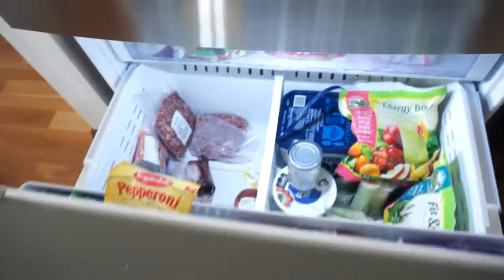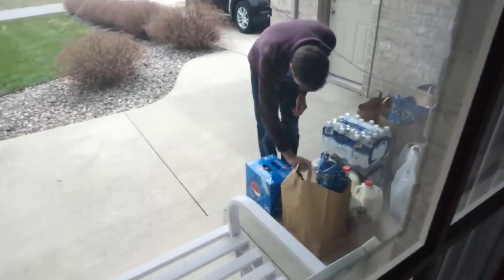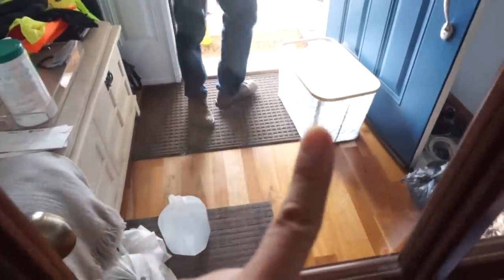Here's our freezer. There's Tommy with all the stuff that he got from the grocery store. He is gonna disinfect them and then bring them in. It's a lot. It takes him about an hour to do that, which I feel bad, but he said that he's gonna do it. He doesn't want me to help. But he is gonna put all the ones in the basket and then they take it from there.